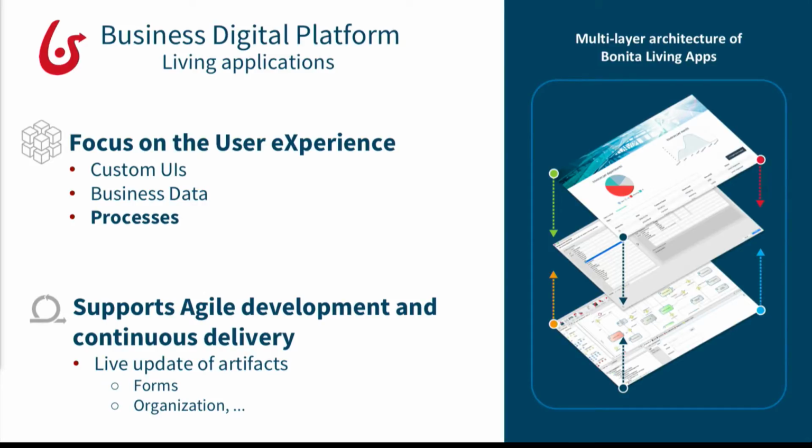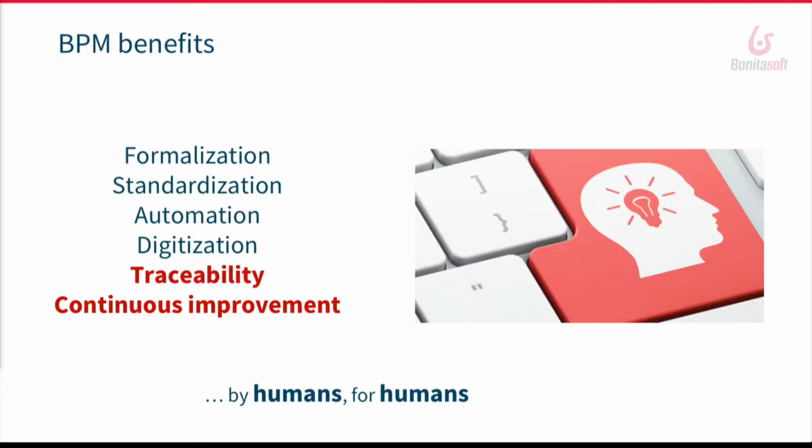We also support iterative methodology, like, for example, live updates of forms while in production. We're based on BPM. We take advantage of all BPM benefits. For this add-on we are creating, it's going to be mostly about traceability and continuous improvement. In this improvement, for now, humans are still deeply involved.